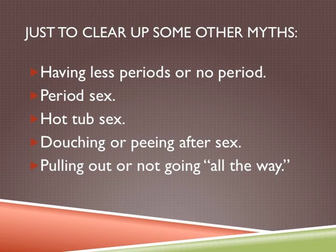And yes, you can still get pregnant while you're on your period, in a hot tub, standing up, or breastfeeding. And no, douching or peeing after sex will not prevent pregnancy. Douching actually forces sperm farther up the cervix. However, it is a good idea to pee after sex because it helps lessen your risk of urinary tract infections.